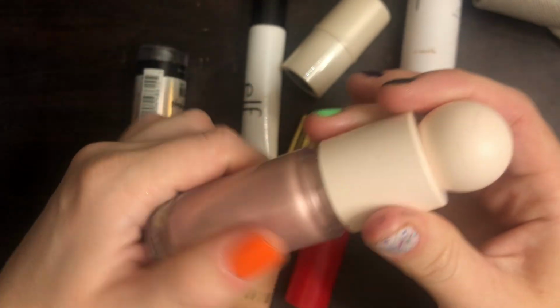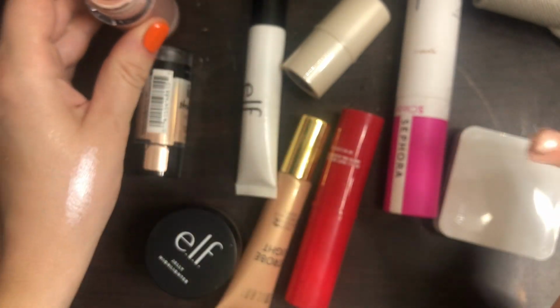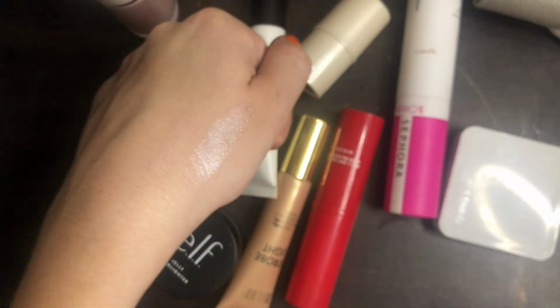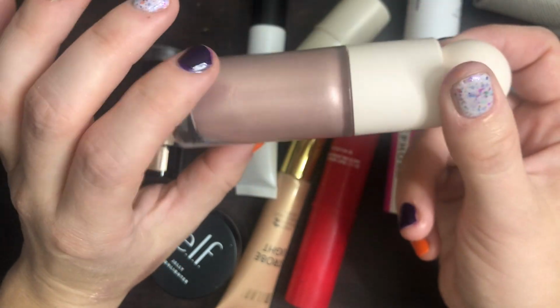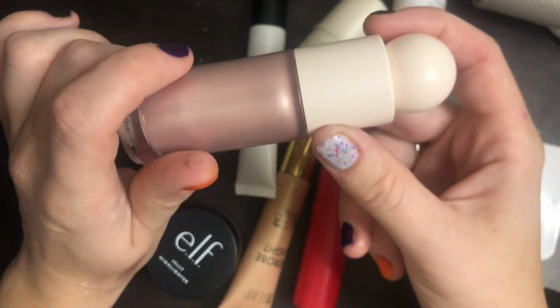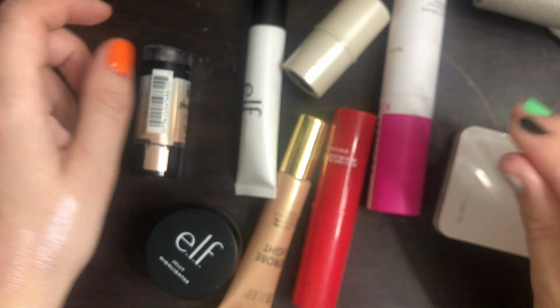But this one is from Rare Beauty, and I really like this. So this is in the shade Enchant, and here it is. It's the more subdued version of the Makeup Revolution one, a little bit more pinky, but I actually really like this highlight. I wear it quite a bit. It looks pretty natural on the skin. I wish that they had it in a better shade range though, because I don't love the color of this so much. Again, I like to lean towards a warm, white gold type of highlight. So this isn't my favorite shade, but I do like the finish on it.